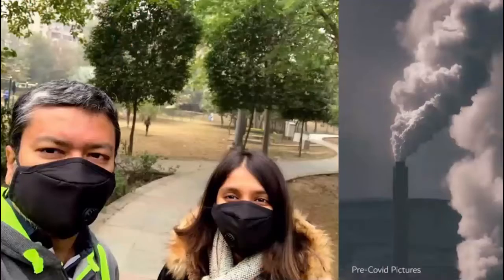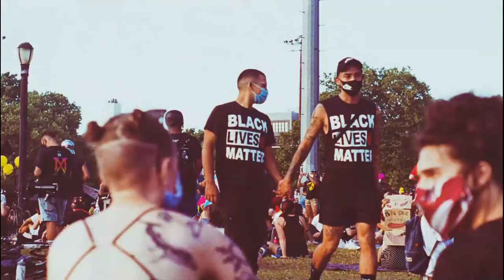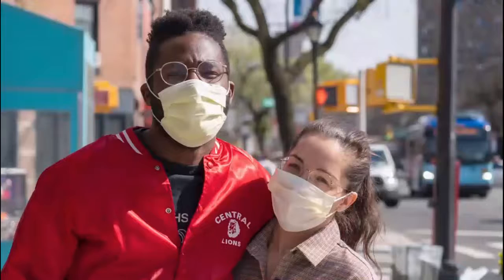I started developing this mask in 2019 when I visited my family back home in India. This was pre-COVID times, but people were wearing masks to protect themselves from extreme levels of pollution. Fast forward to now, and we're in the middle of a pandemic, and the situation is quite similar.